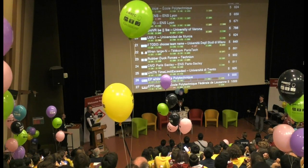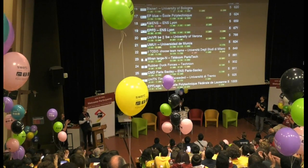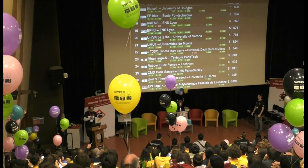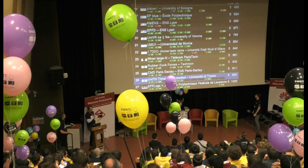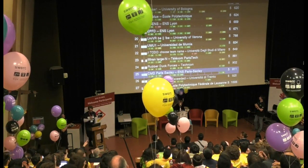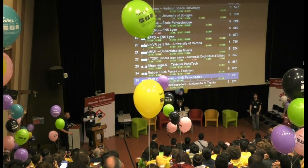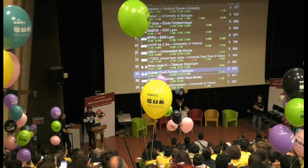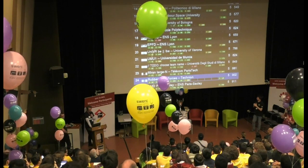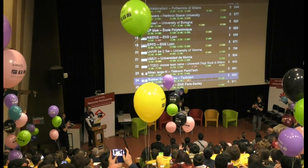EP White from Ecole Polytechnique, one last attempt at problem K, successful. So as you can see, a lot happened during the last hour. Time limit exceeded, this time no more submissions, rank 26. CMD Paris-Saclay, no more submissions, rank 25. Rubber duck forces from Technion, one more attempt at problem F, which was unsuccessful, rank 24.